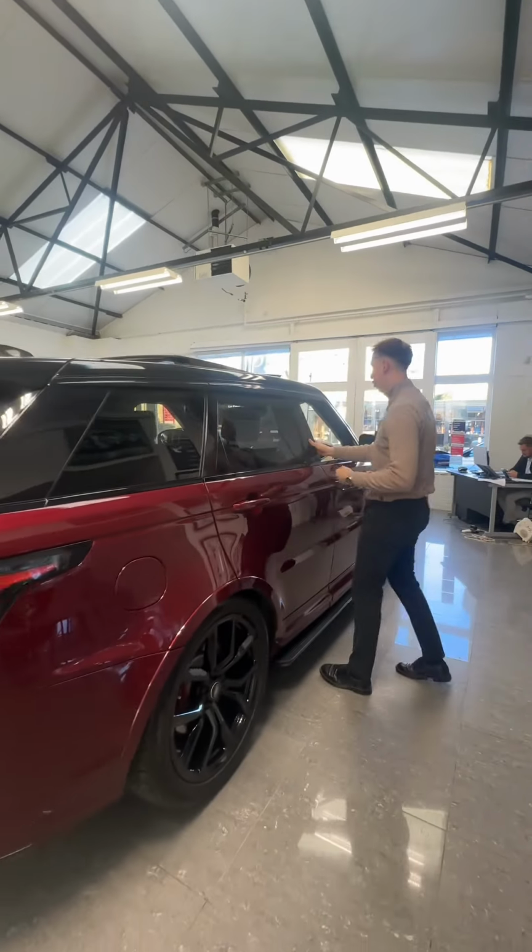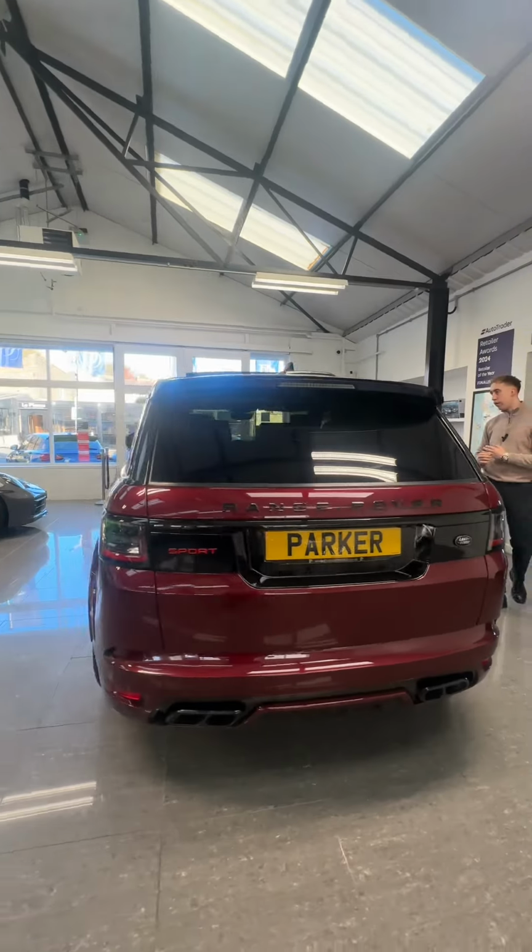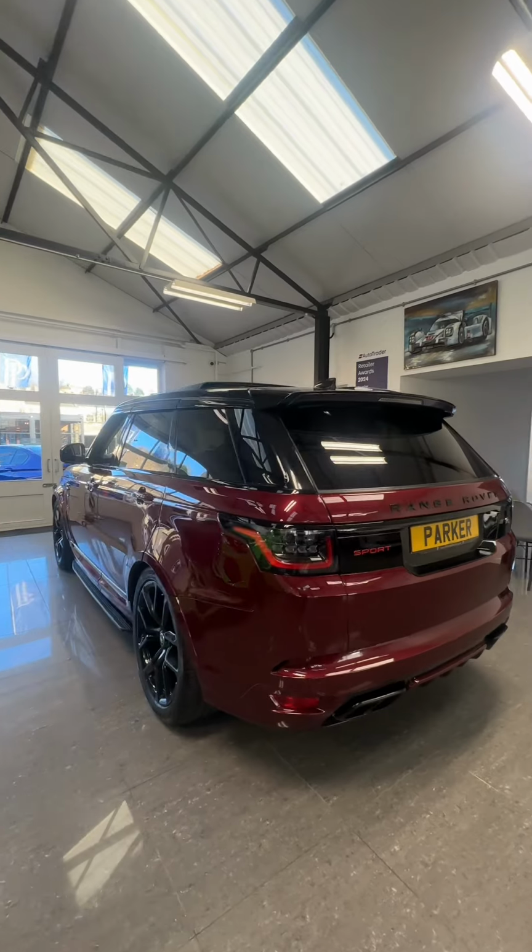66,500 miles. But excellent service history. It's all the spec that you'd want for this car. Lovely example. Again, that colour Montalcino.